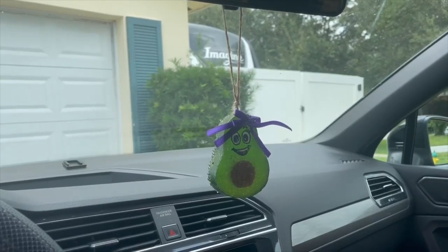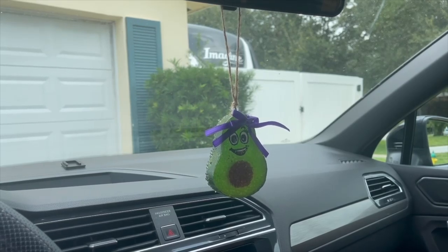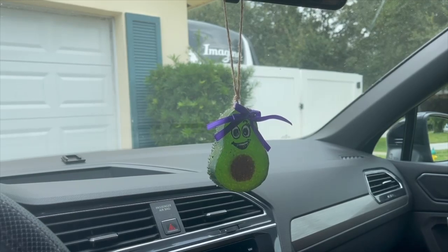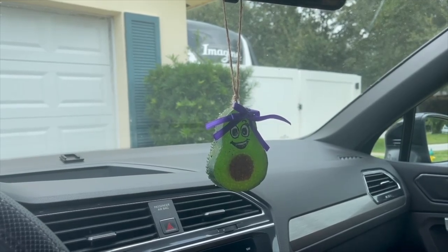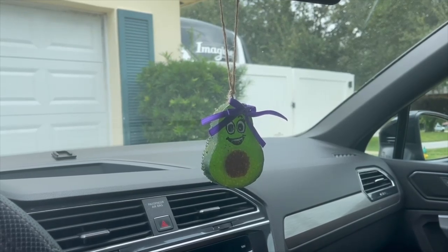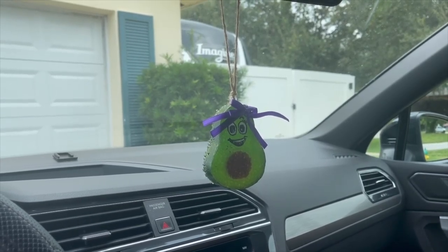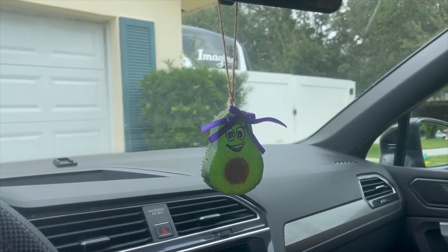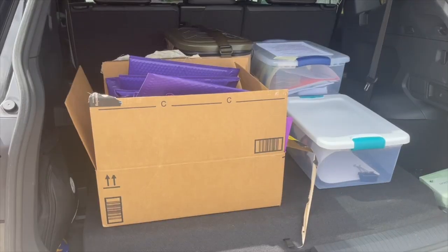I cannot express how happy this car freshie makes me feel. This was by Creative Vibes by Brynna, B-R-Y-N-N-A. She is on Facebook, just a delightful young lady, and I think this is just so adorable. She makes custom car freshies and all kinds of stuff, just really neat if you want to check her out on Facebook.